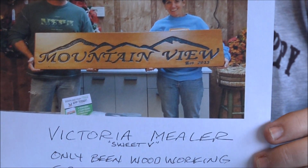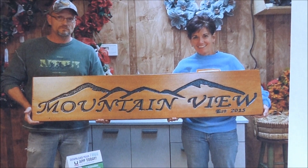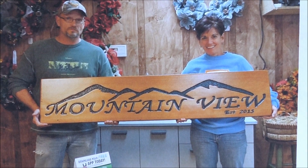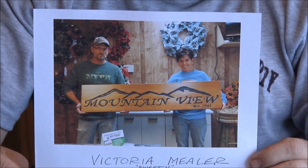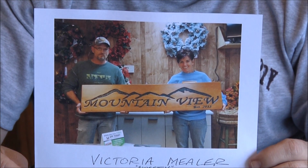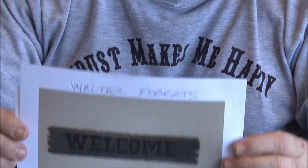And here's one from Victoria, or like we call her, Sweet V. She's doing some really terrific stuff. She makes a lot of really cool stuff out of wood. But I love this design. The mountain scene just looks great. Terrific job, Victoria, excuse me. She does not like Vicky. Yeah, I know. I remember now.